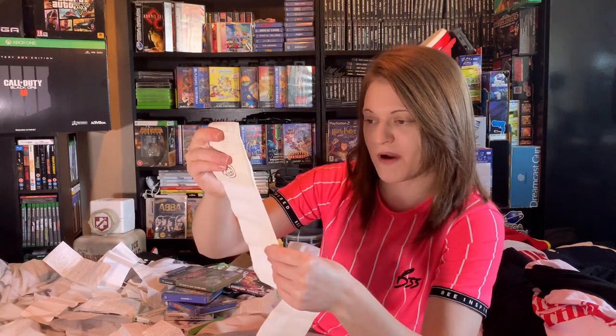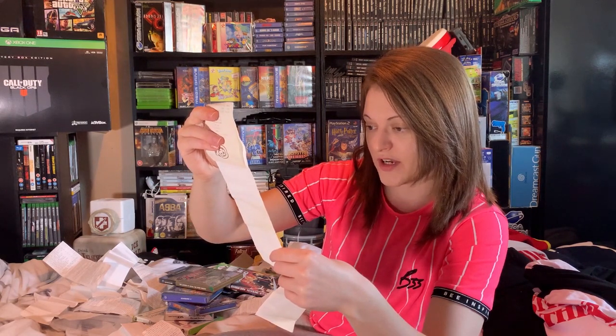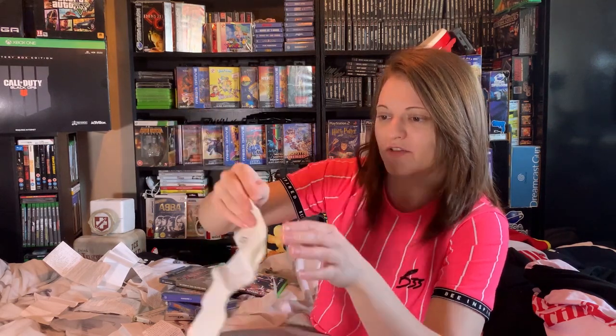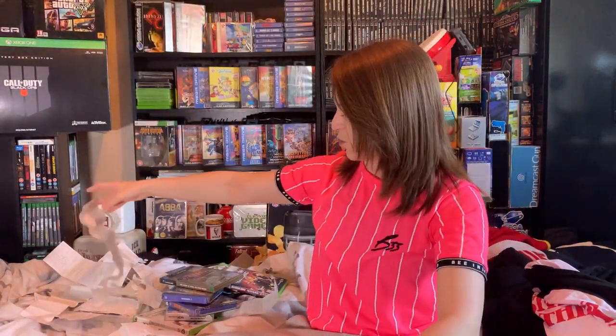Lots of Wii Sports, Mario Kart, 12 quid that is. Wii Sports 8 quid there. So that was a good time to trade those in. Just 15 quid for a Wii console. An extra official Wii remote, 6 quid. God, sometimes you get peanuts for these, don't you? But yeah, very faded receipt there, guys. And we accumulated £86.71 off that.